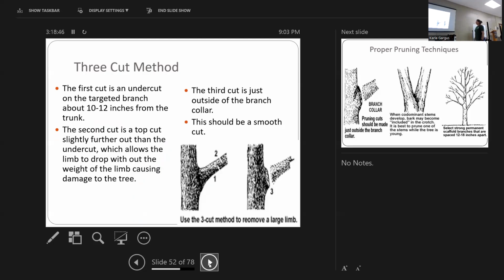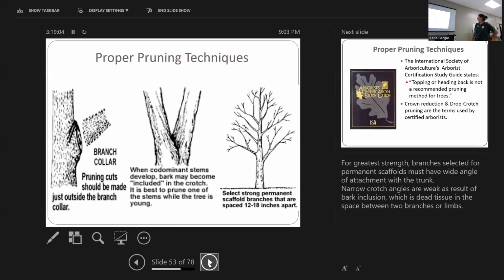3-cut method, like I explained, cut all the weight off. This does with the limb on there. I just cut the weight of the limb off if I have to, and then I just go under, make that one cut, and then I make the main cut. And that keeps the tree from actually tearing up. Pruning cuts should be made just outside the branch collar.